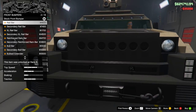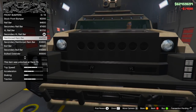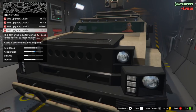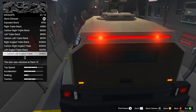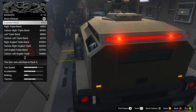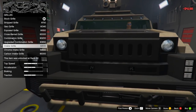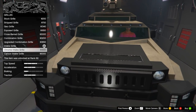Now, let's talk about something positive with this vehicle, and that is it has amazing customization. I mean, I am shocked just by the amount of customization this vehicle has. It's pretty crazy. Whether it's bumpers or the exhaust, changing the grille, the hood, the livery options, the skirt options, the roof options. I mean, this vehicle has so much you can do. And it's not like there's one or two options under each one. There's sometimes like 20 options under each one.